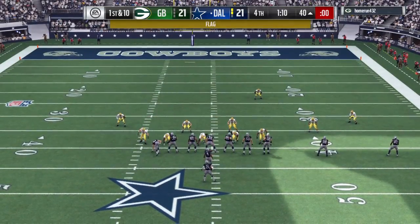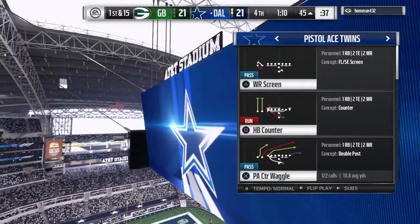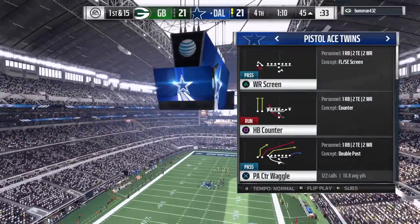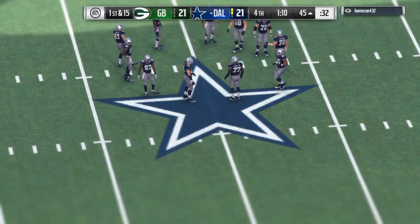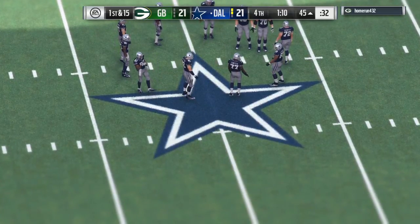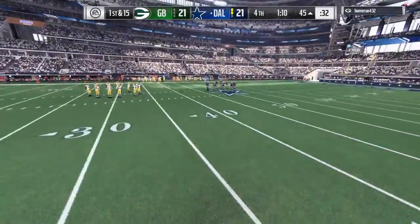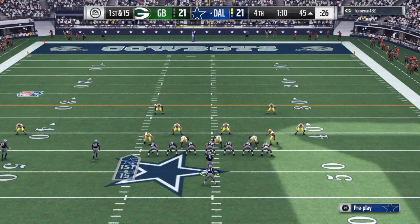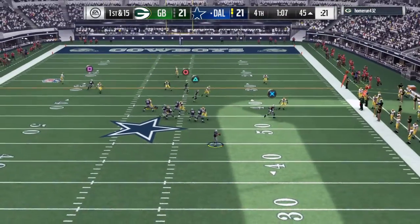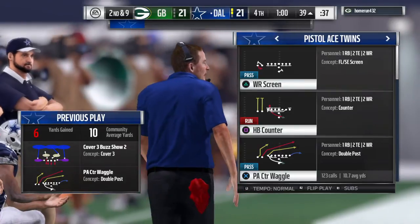Again, we'll see the pistol here. Now Prescott. And he finds a man with a crossing route. A gain of 6 there on 1st.